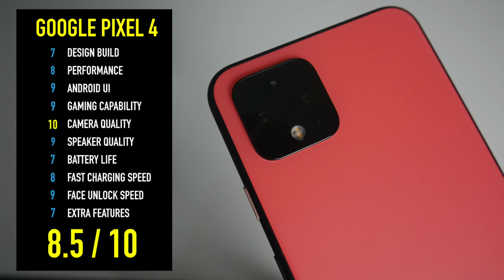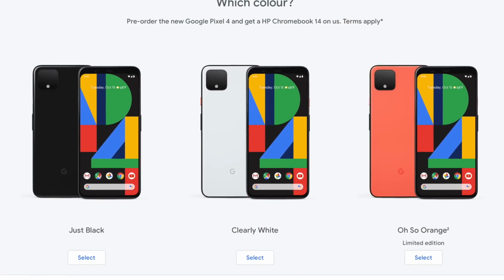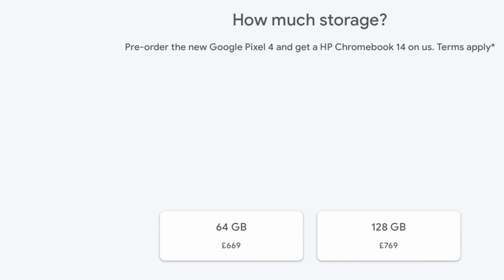And finally, let's talk about the price. The base model of the Pixel 4 will cost you £669 for 64 gigs and $769 for the 128 gig model. I think 128 should have been standard in the base model, priced at $669, and that would have definitely added much needed value to this handset. So those are my thoughts on the Google Pixel 4.